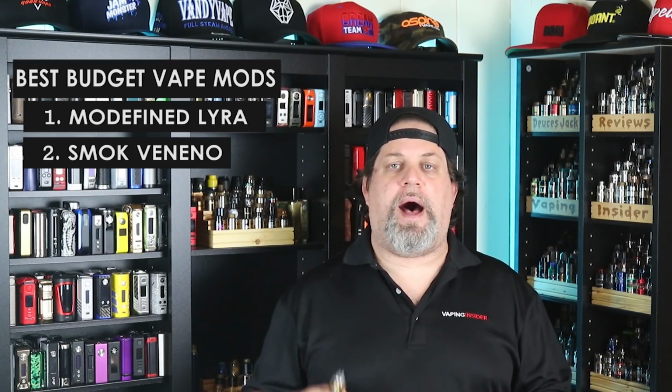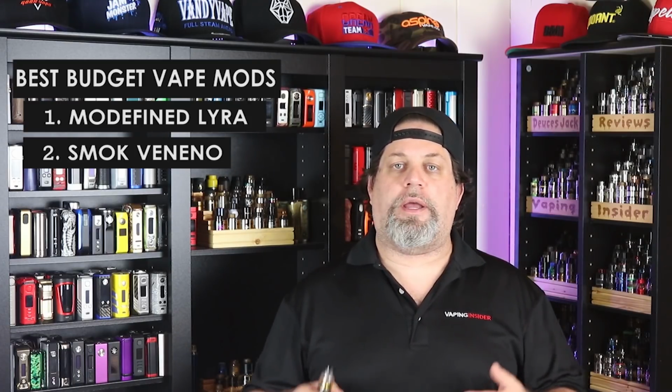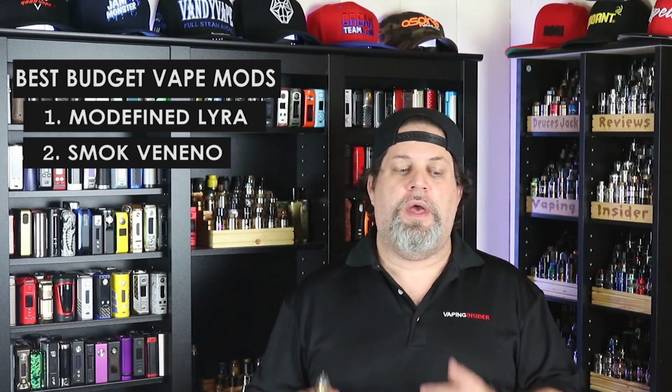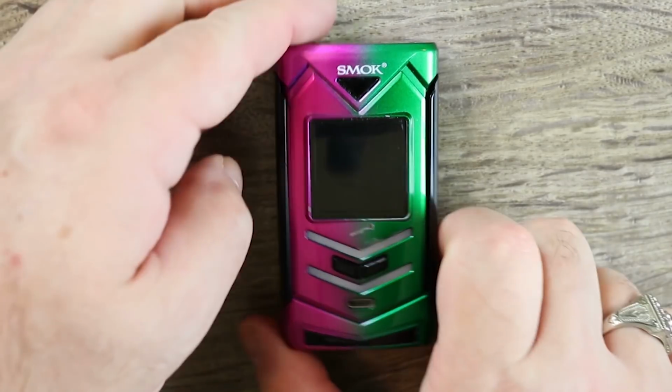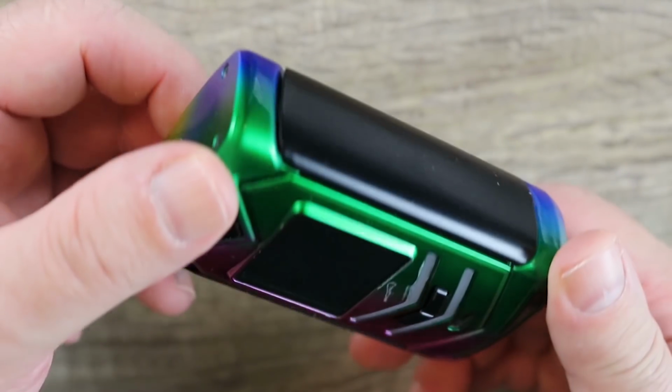Taking the number 2 spot in this category is the Smok Veneno. Everyone always knocks Smok because they come out with a ton of mods in any given year. But the other thing that happens when they do that is a lot of their stuff that doesn't have the most popular form factor hits the bargain bin pretty quickly. Let me tell you something, for under $40, it's hard to find a better value. You get a beautiful color display, a solid firing bar, the menu system is easy to navigate, and the paint quality on this mod is on point.